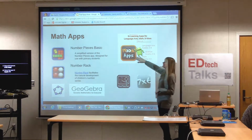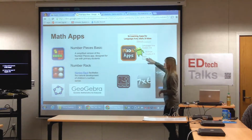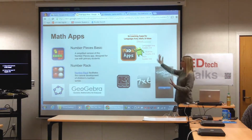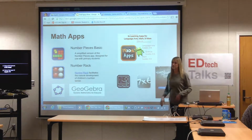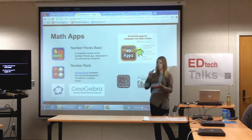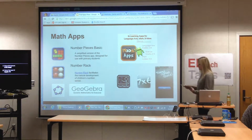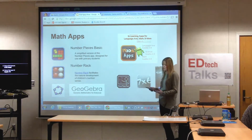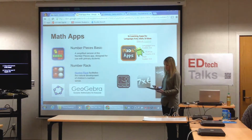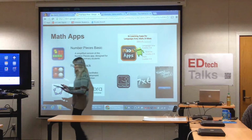EdTech apps is available for elementary and middle school, and it's not just math, but I have it in my math section. It also has science and language arts. And what I like about it is it actually allows you to go in, and I'll just pull up a sample of that. It'll let you go into the app and then select the particular grade level that you want, and it will let you actually select the specific lesson as well.